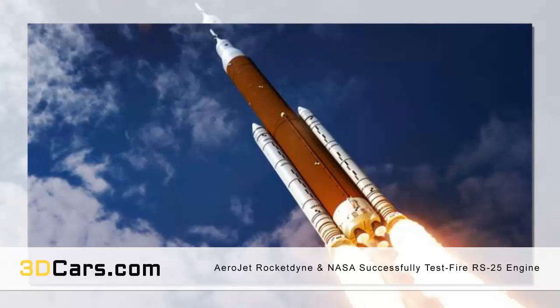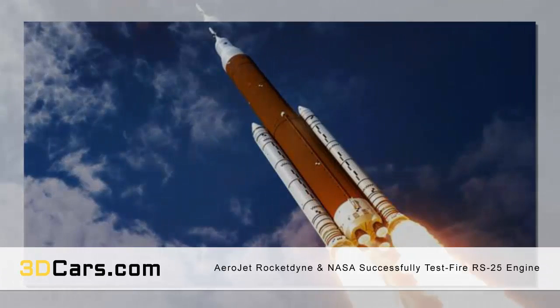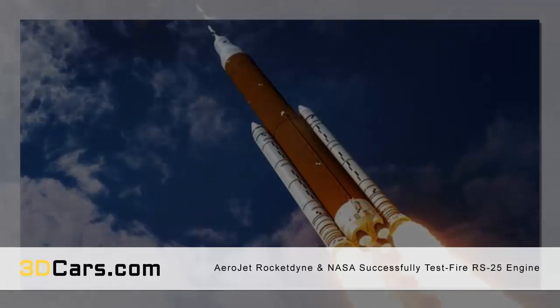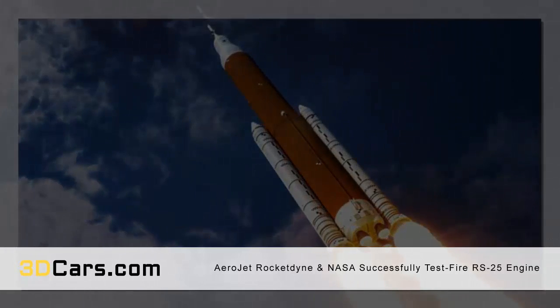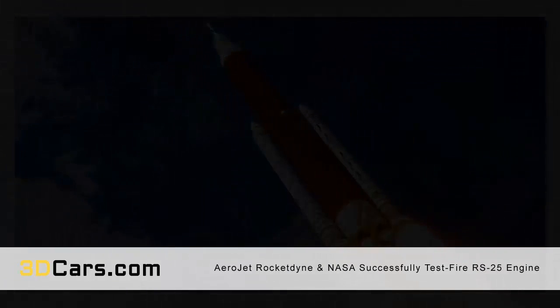While the first crewed SLS missions are expected to take place in the early 2020s, NASA and AeroJet Rocketdyne are already preparing to send an SLS mission to space with an uncrewed version of NASA's Orion spacecraft in 2019.